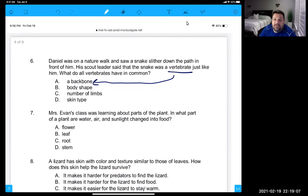There's no scholars. The snake was like a vertebrate, just like him. I mean, obviously, the snake doesn't have the same body shape or the number of limbs or the same kind of skin. So I guess if you weren't sure, you could eliminate the one. So that's the kind of thing when you're not sure what vertebrate means. See what I just did there? We're comparing a kid, Daniel, and a snake. Well, if you're not sure what vertebrate means, you might not know its backbone, and that's okay. But remember, we say make your best guess.